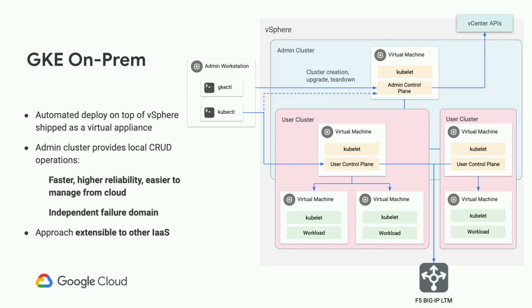This shows, at the operator level, the architecture of GKE on-prem. It's based on vSphere virtualization technology. We support version 6.5. We integrate with the F5 BIG-IP load balancer. In your on-prem environment, with GKE on-prem, you have an admin cluster and multiple user clusters, and each of the clusters has a control plane to help you control and communicate.